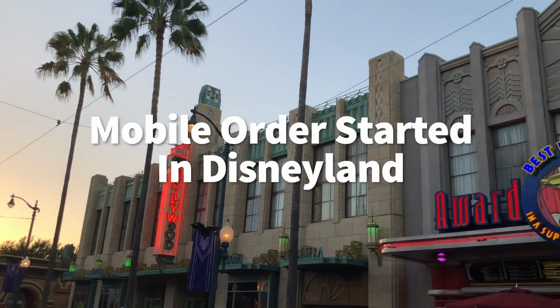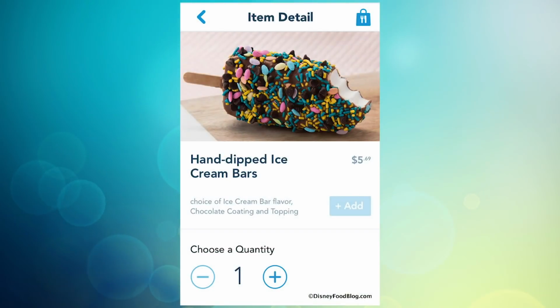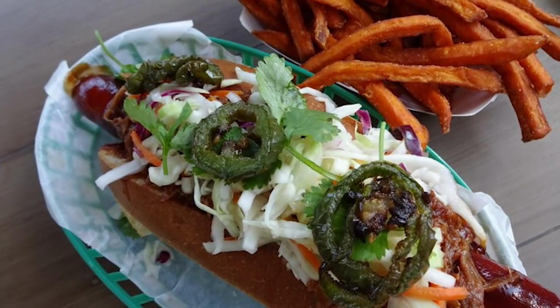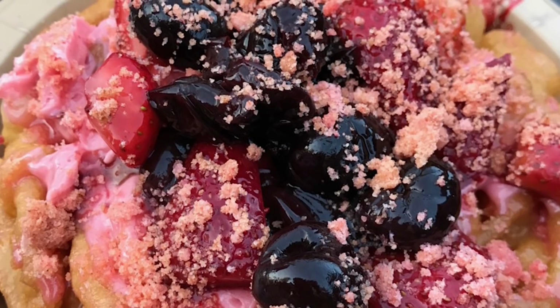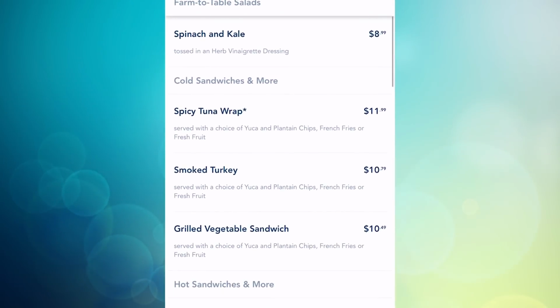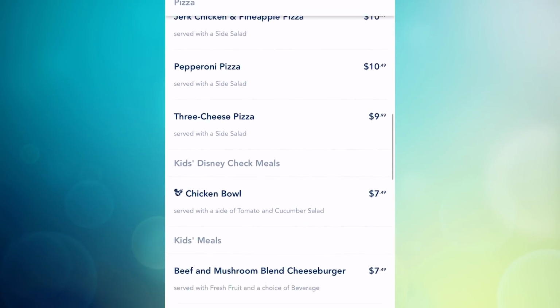We saw mobile order start in Disneyland, and of course mobile order expanded in Walt Disney World as well. So we love to see mobile order in Disneyland. It's great that they offer the AP discount, the annual pass discount, on mobile order in Disneyland. I've used it multiple times in Disneyland, and it's such a huge benefit, especially if you're in a hurry or in a rush. And then mobile order expansion at Walt Disney World has added the option to use your Disney Dining Plan with mobile order, which is awesome. We're so glad that you can now use your Disney Dining Plan credits on your mobile order in Disney World. That was a long time coming. We're super jazzed about that.